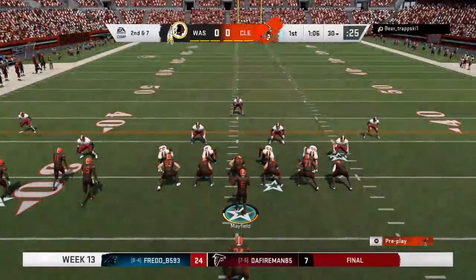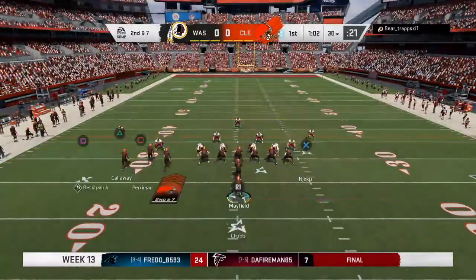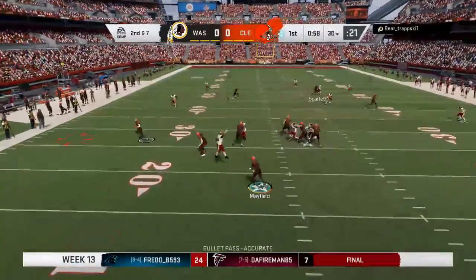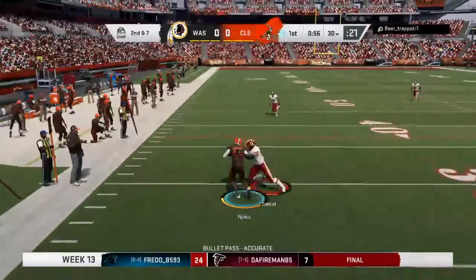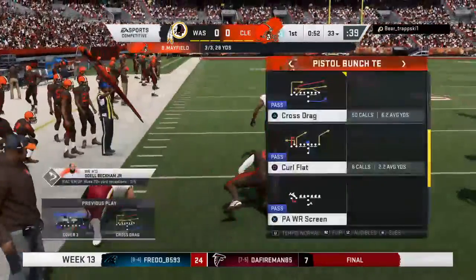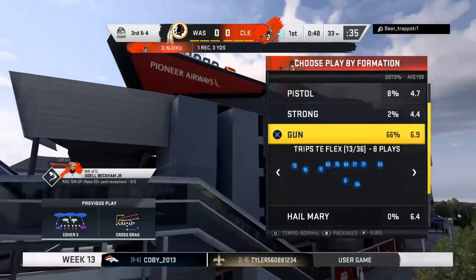The last run got 3. Now here's 2nd and 7. Now Mayfield. He's got Njoku, his big tight end, and he'll be upended at the 33 following a gain of 3. And guess what? It brings up third down.